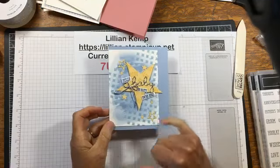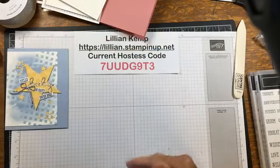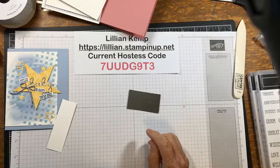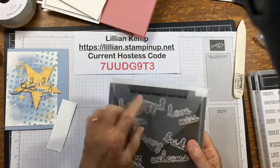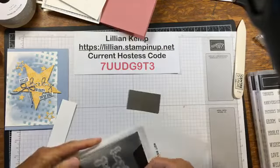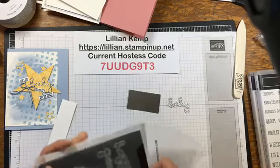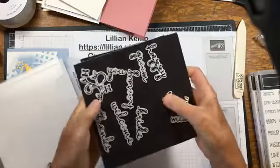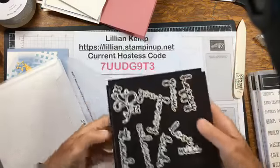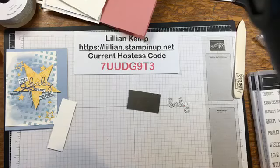So the next step while that is drying is to cut out these stars and also the word baby. Baby is from the Well Written Framelits dies. These dies are amazing. They have, I don't know how many different sets of words, but we're going to bring out baby like that. So let me just show you. This is a die with tons and tons of stuff here. 24 different dies. So I'm going to bring that out.